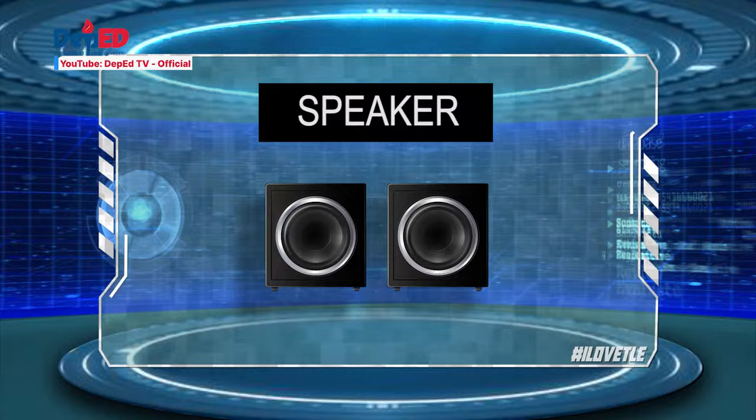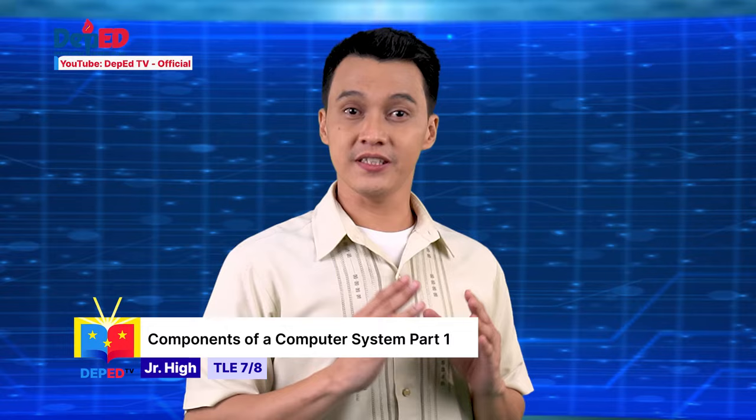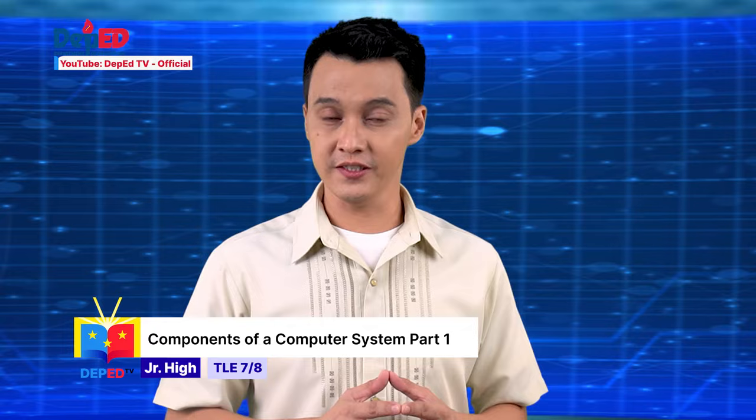Very good. It is a speaker system. Can you imagine watching your favorite movie without any sound? Weird, right? The speaker produces the sound coming from the computer. Speakers allow us to listen and enjoy favorite music or listen to the dialogue of your favorite actors and actresses in our favorite dramas.